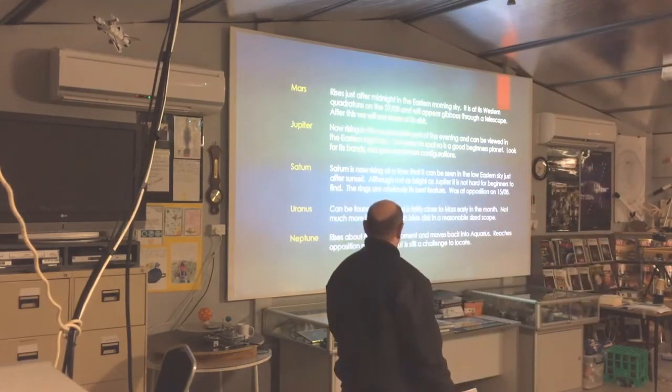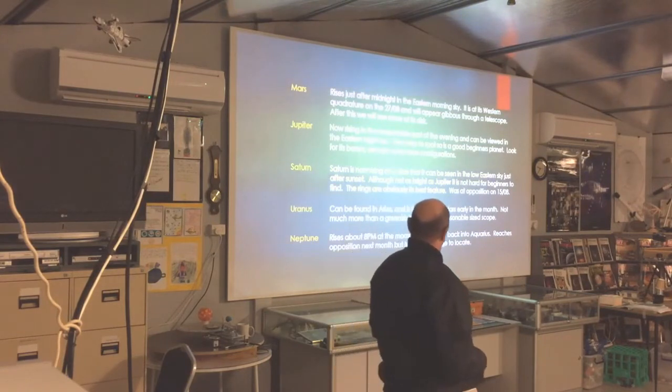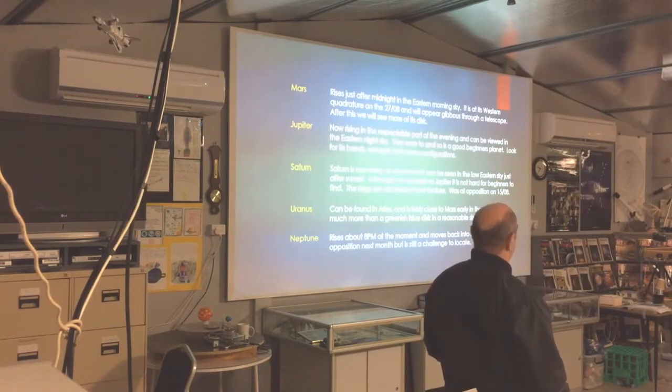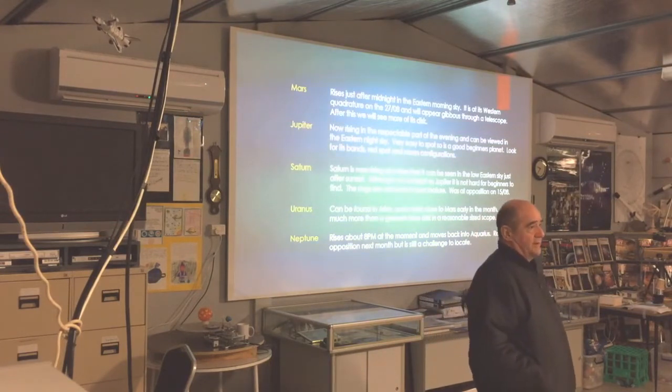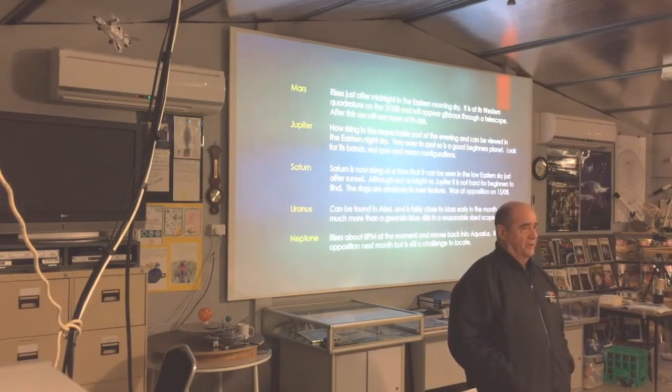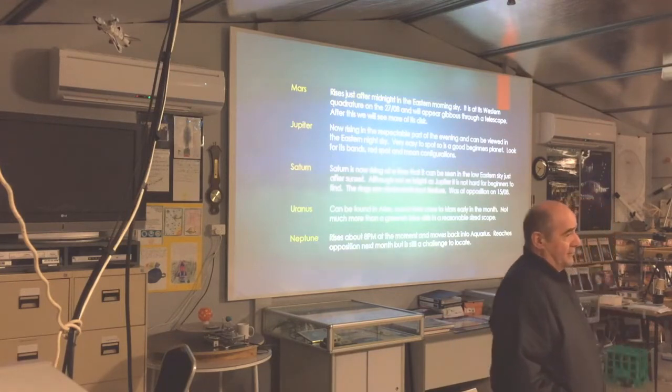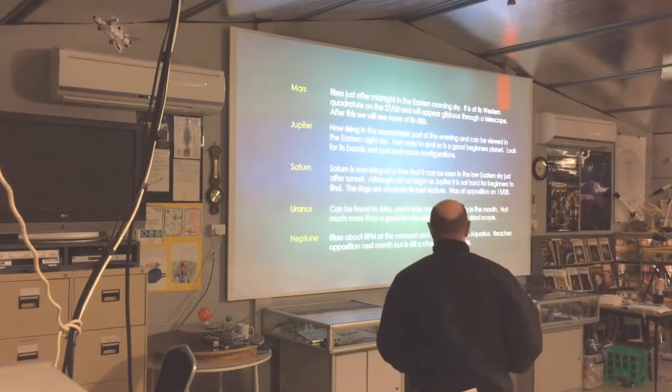Good for viewing. Uranus, found in Aries, in 2025 apparently. Fairly close to Mars early in the month, but then it will start to drift, and it starts to take a retrograde motion, so it appears to move west against the sky background. It's just a vagary of our orbit, or relative orbits, that all the outer planets at certain points in their orbit tend to go the wrong way, or appear to go the wrong way.